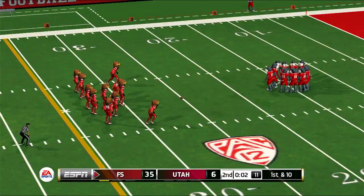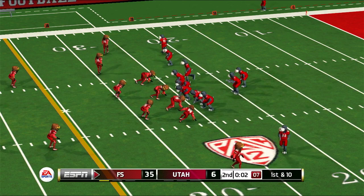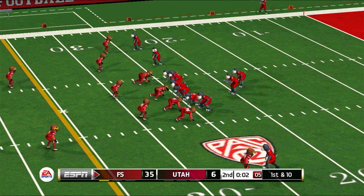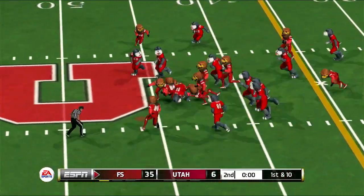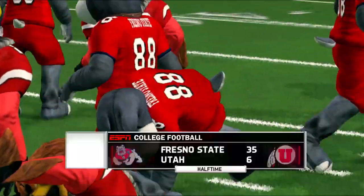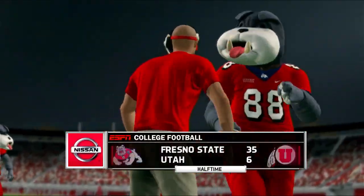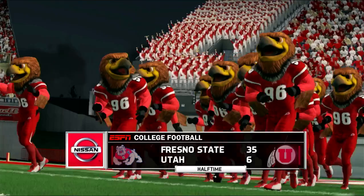The offense will come out again hoping to have similar results as their last drive. This offensive coordinator's got to be feeling so good about the execution he's seeing from his quarterback and his wide receivers. Because, again, they put so much time into trying to put a plan together, and to be able to see that actually come into play makes you feel pretty good as a play caller. Well, we've played a half of football. Fresno State's got a huge lead.